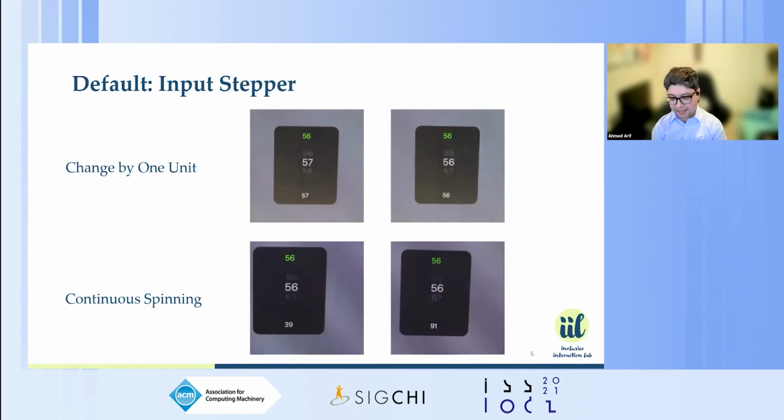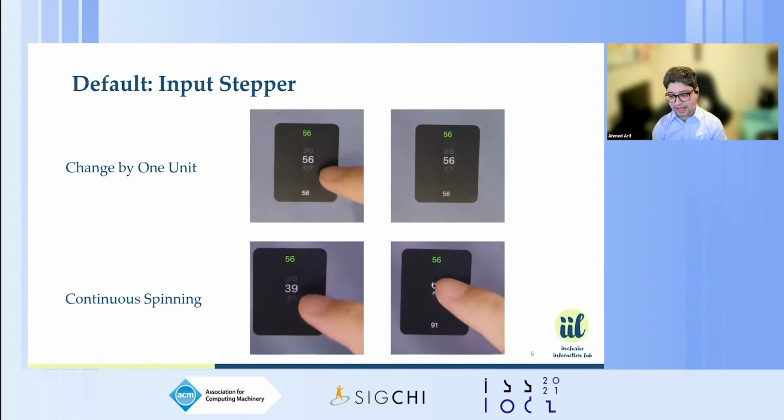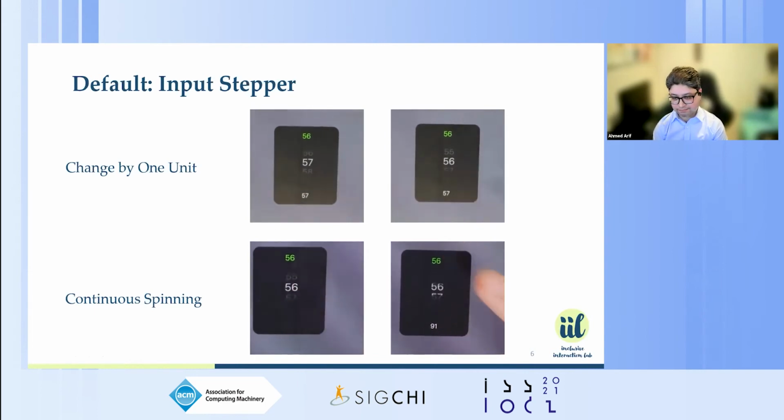The pace of the increment and decrement is determined based on how fast users flick on the screen. Faster flicks rotate the wheel faster, and slower flicks rotate the wheel slower. When the desired number is displayed, users pick it by tapping on it. It's possible to continuously spin the wheel to some extent.